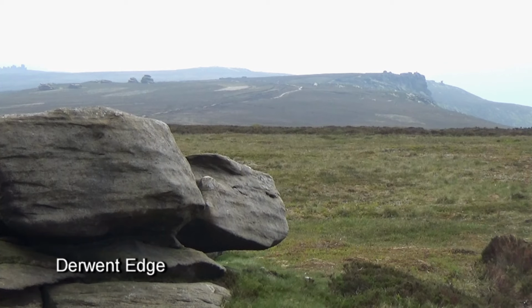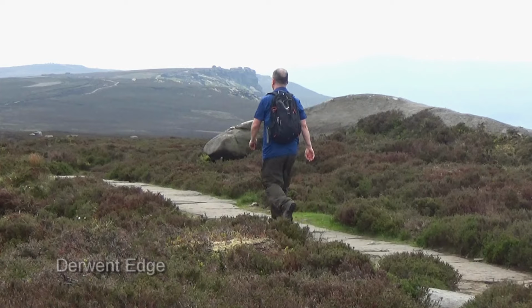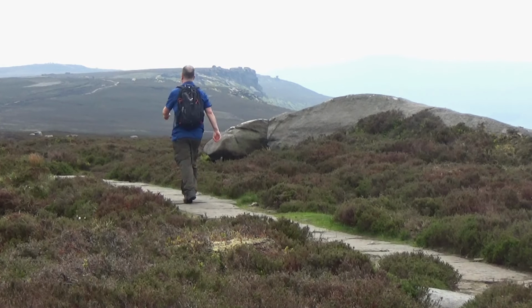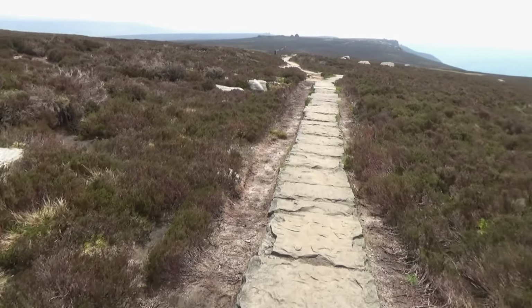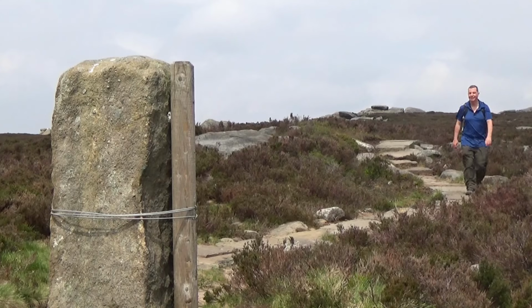My onwards path curved to the right along the broad, undulating spine of Derwent Edge. I stayed with the paved path along the edge, where the outcropping gritstone has been weathered into some weird and wonderful shapes.